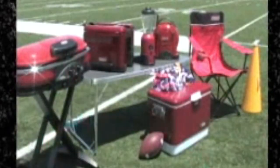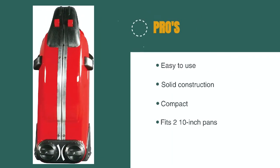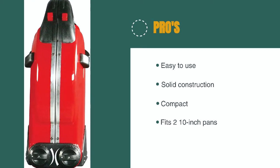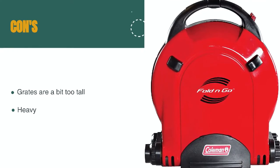The stove comes with pressure control technology and delivers a consistent flame. The pros are, it's easy to use. It has a solid construction. The foldable design makes it compact, and it fits 2 10-inch pans. However, the grates are a bit too tall, and it's a bit heavy compared to other stoves.